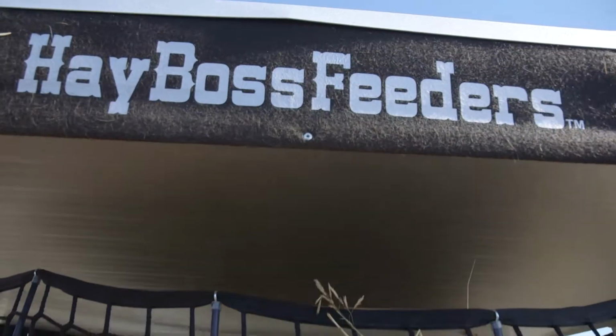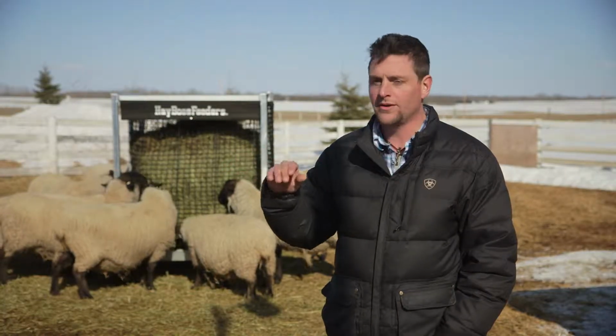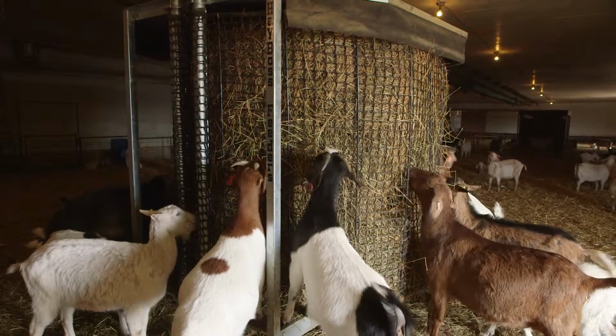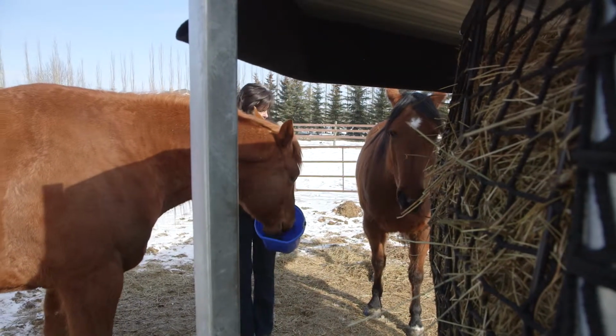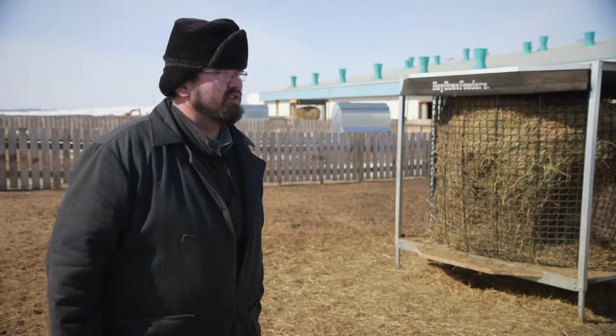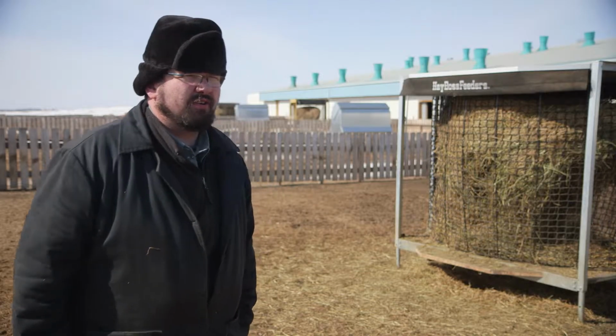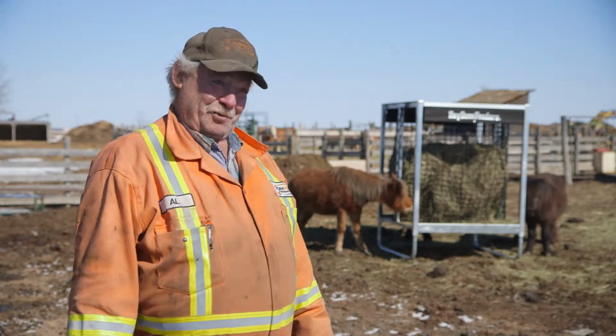Here at HayBoss Feeders, we are very excited for all the future farmers, whether it's high productivity down to a little acreage, just saving them time and all the health benefits. We are very excited to be able to offer this product to the people. Anybody that has animals that eat hay, I think, would want this feeder. I don't think anybody should raise goats if they don't have the HayBoss feeder. Yeah, I'm going to use HayBoss Feeders until I quit.